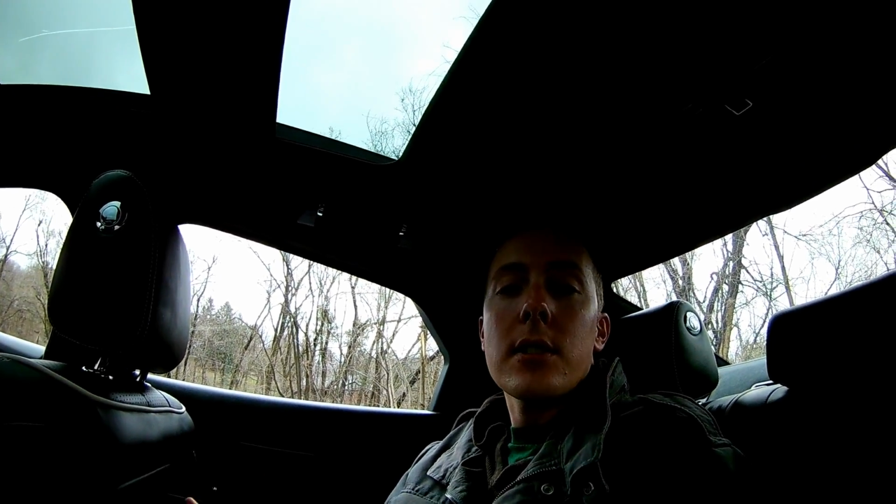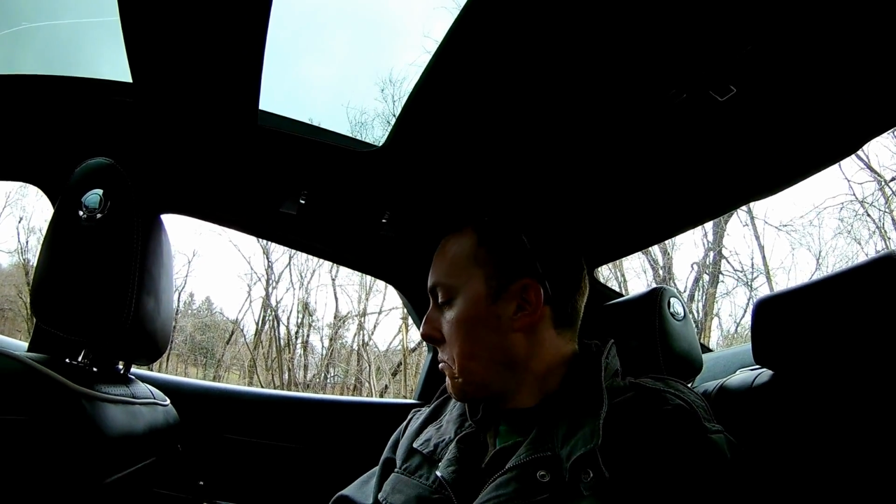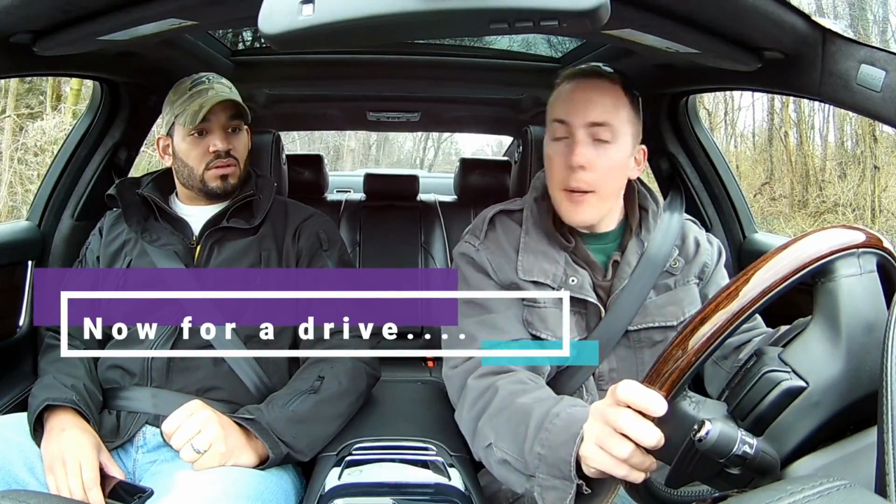I mean, the owner of this car, his kids are growing up, so he doesn't have baby seats and car seats back here, so that doesn't affect him at all. But I like it. Oh, stop start technology.